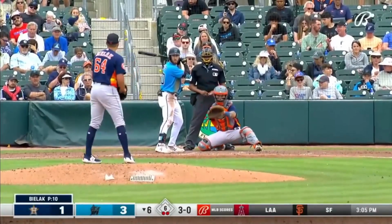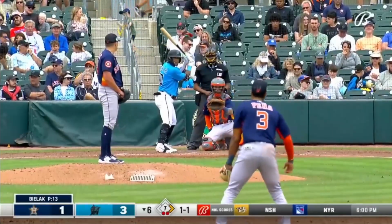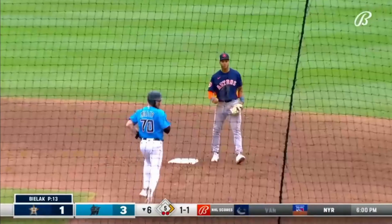Julks makes the catch out there. Training, and you might be that guy that gets the call if you're on the 40-man roster. Yeah, 40-man roster. Edward Cabrera good for the Marlins as well. That check gets away and will roll into foul territory.